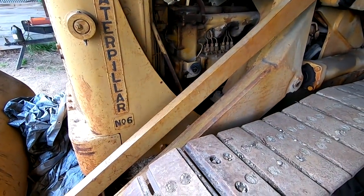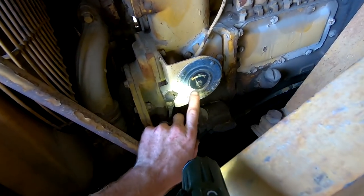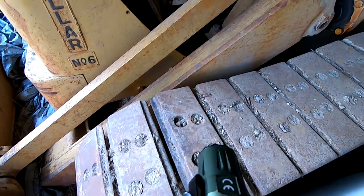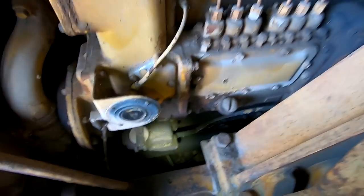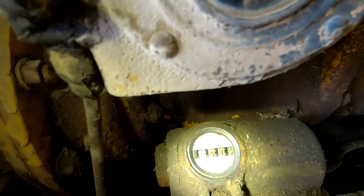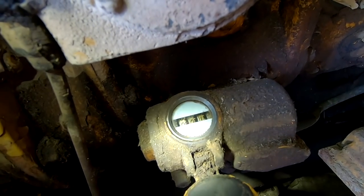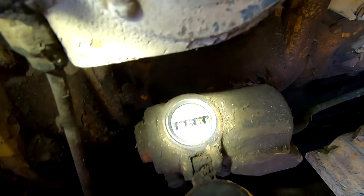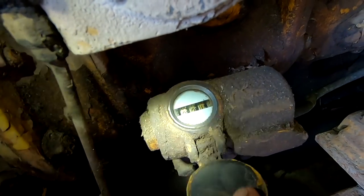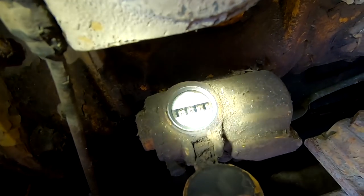But let's see here. So this is the engine. I've got the fuel, maybe the fuel gauge or the fuel pressure gauge. And then this is the hour meter. Let's see what we got for hours. 09212. So I'm kind of thinking that this thing has 921.2 hours. Correct me if I'm wrong, I think the first number, the zero, would be the thousands, and then we got hundredths, tenths, and then singles, and then there's decimal places.